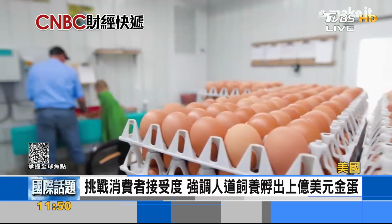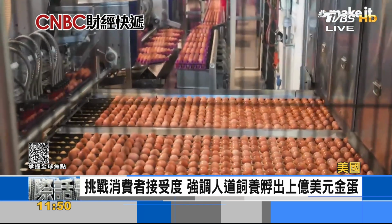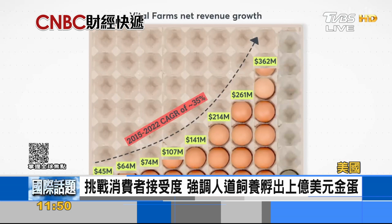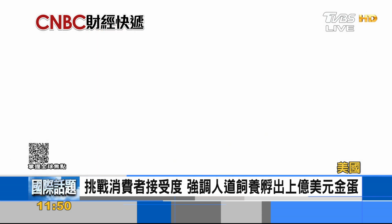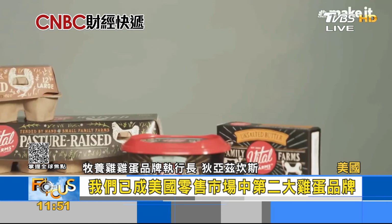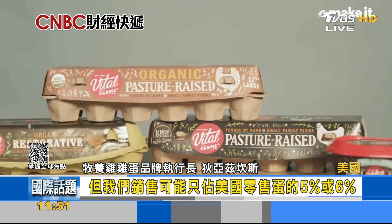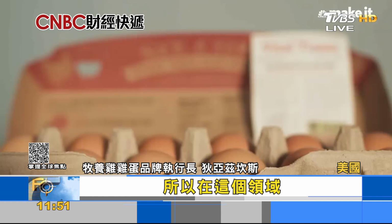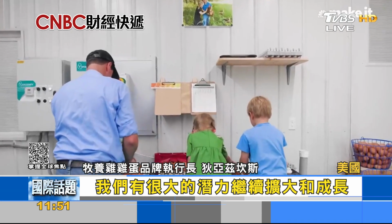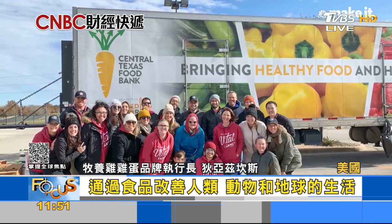这样高成本生产出来的高价鸡蛋，不但没有吓跑消费者，更是从2015年以来每年的销售额以35%的超高成长率快速增加，预计今年将高达$4.65亿。就靠着人道饲养产下来的鸡蛋，甚至在2020年在纽约交易所上市。We've grown to become the second largest egg brand in the United States at retail, and yet we're still only maybe 5 or 6% of U.S. retail sales of eggs. And so it feels like we're still very much the startup in that space, and we have a lot of runway to continue to expand and grow and bring our products to more and more households. At the same time, our purpose is to improve the lives of people, animals, and the planet through food.